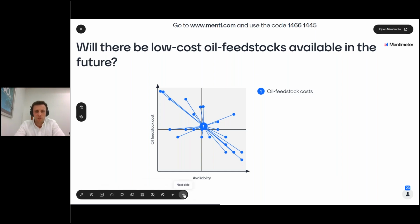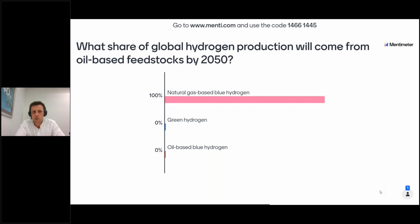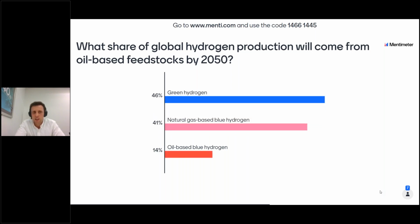Okay, I'll move now to the next question. So this is the same question that you were shown earlier, but we just want to see if the results have changed based on the results we've just shown you. So what share of global hydrogen production will come from oil-based feedstocks by 2050? I think previously oil-based hydrogen production came out at about 14 or 15%. Green hydrogen was about 50%. So it'd be interesting to see if those results have changed at all based on the information we've just shown.